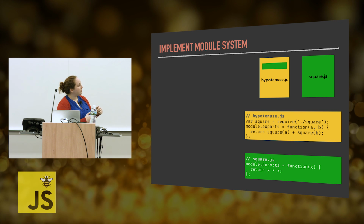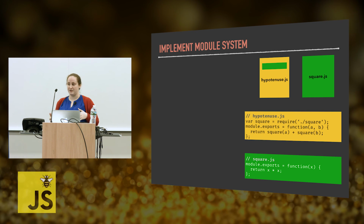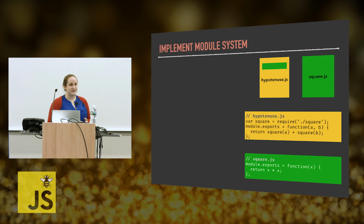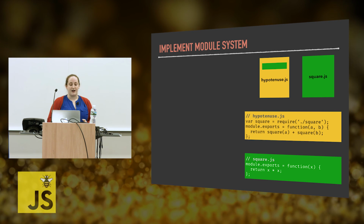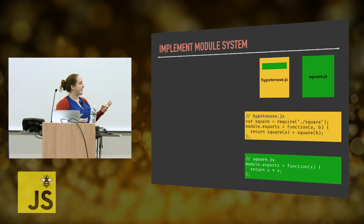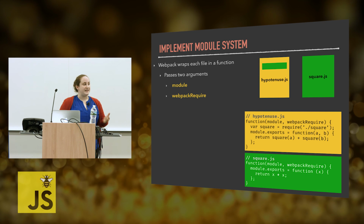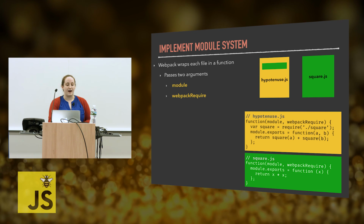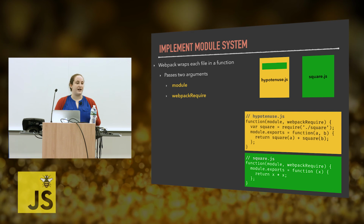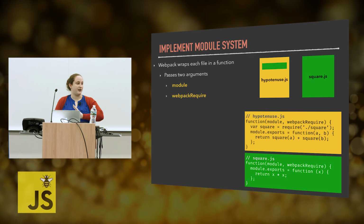Let's start out with an example where we have two modules. We have Square.js and Hypotenuse.js. Hypotenuse is going to be our entry file, and it depends on the module Square. In order to implement our module system, Webpack has to do two things to these files. First of all, it has to wrap each file in a function. And that function is going to take in two arguments, module, and a function called webpackRequire that Webpack defines and that we'll talk about later.